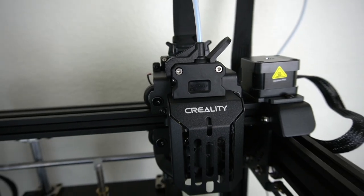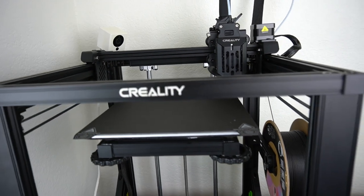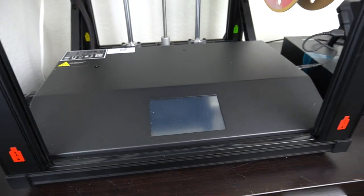I'm going to link out to a free, really amazing tutorial that literally walks through every single step of the setup process from bolt to bolt. If you're interested in the Creality Ender 5 S1, definitely check out that video.